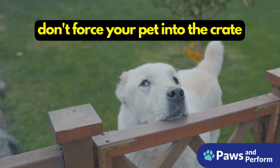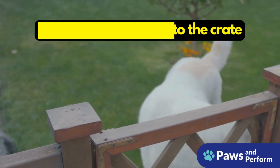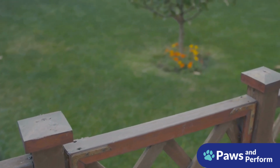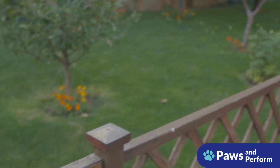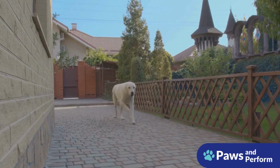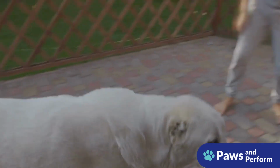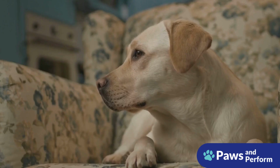Next, don't force your pet into the crate. This is a surefire way to create a negative association with the crate. Instead, encourage them to enter the crate willingly through positive reinforcement. Use treats, toys, or their favorite blanket to lure them in. Patience is key here. It might take some time, but the end result will be worth it.